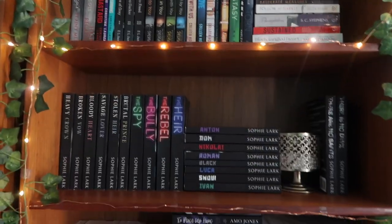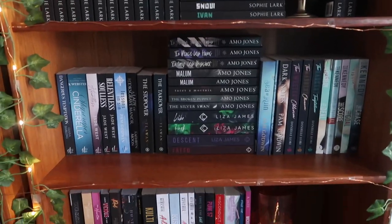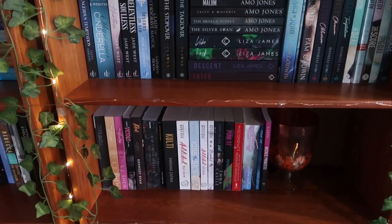I'm going to start with my favorite shelf first. This is my romance shelf. I always sit in front of this one. It's the one that makes me the happiest.